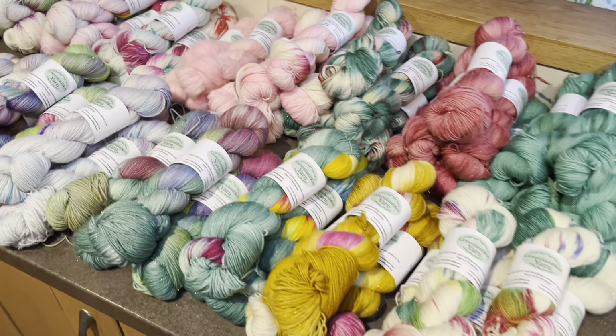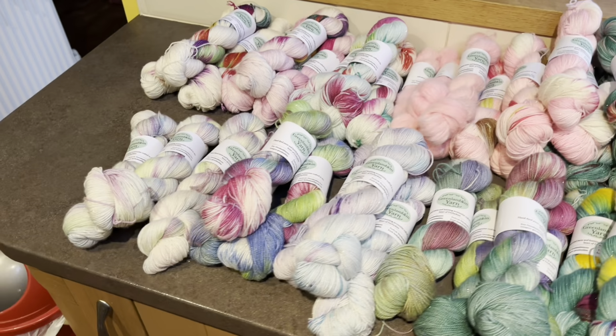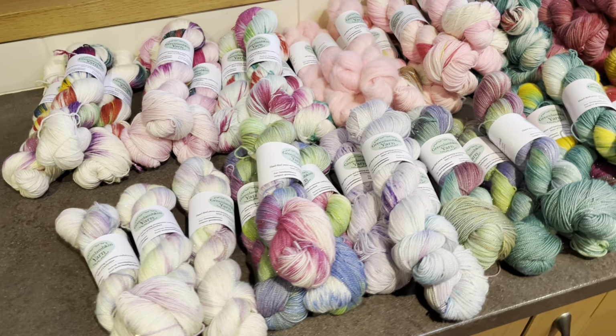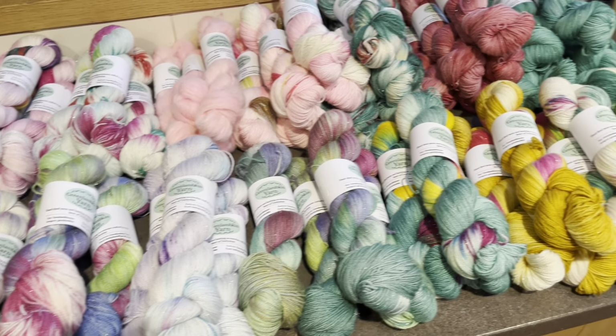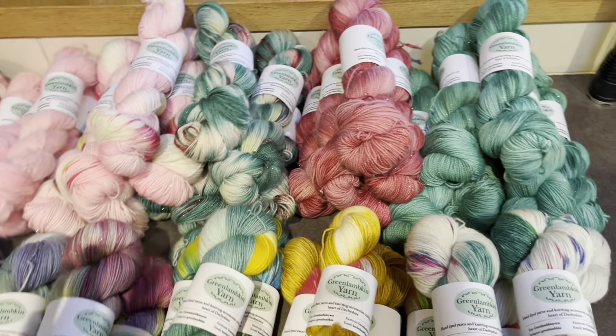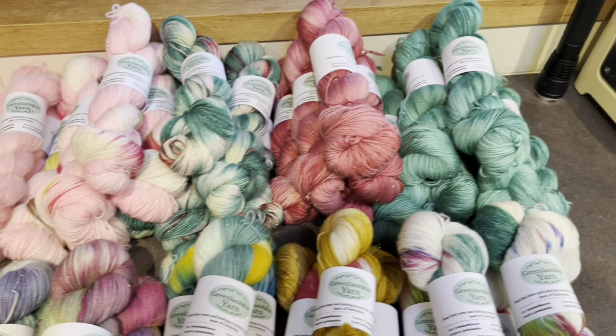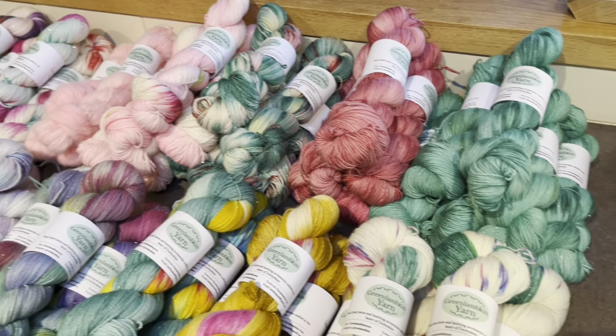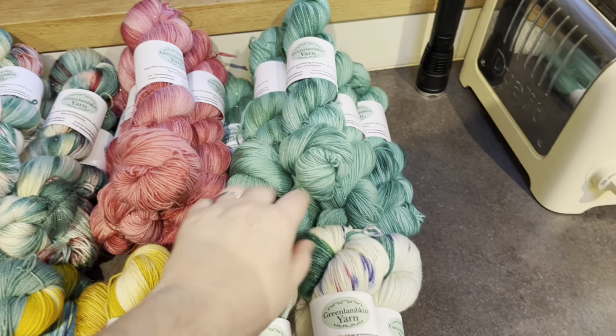Rather a lot of Christmas yarn. Look at all those colours. I thought I'd show you everything that I've prepared to take with me on Sunday. So we've got new colourways, old colourways, a mixture of both. These are two new ones for this year.